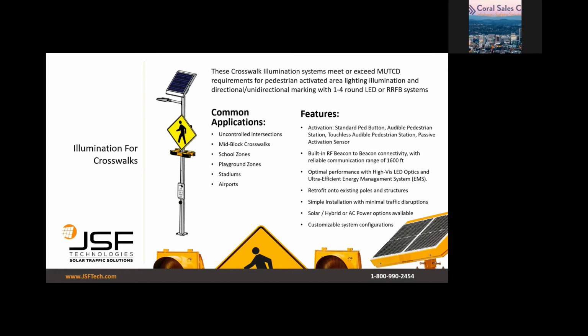Hey, Rowan, we got a question for you. Okay. So the question is, is the street light a full cutoff shielded street light, and would it support an LED bulb?